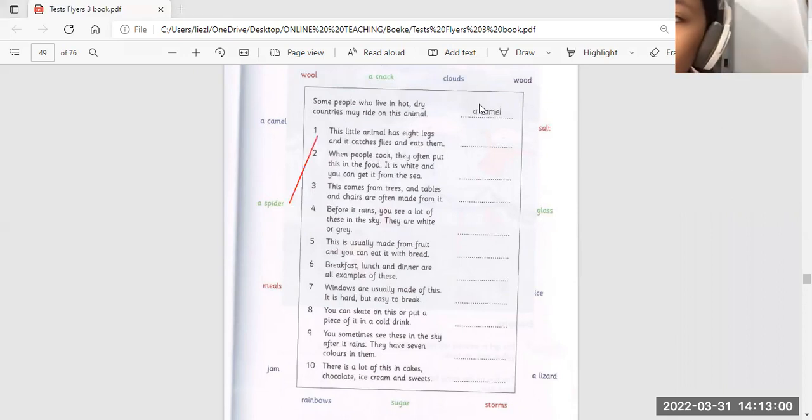2. When people cook, they often put this in the food. It is white and you can get it from the sea. Salt. Yes.